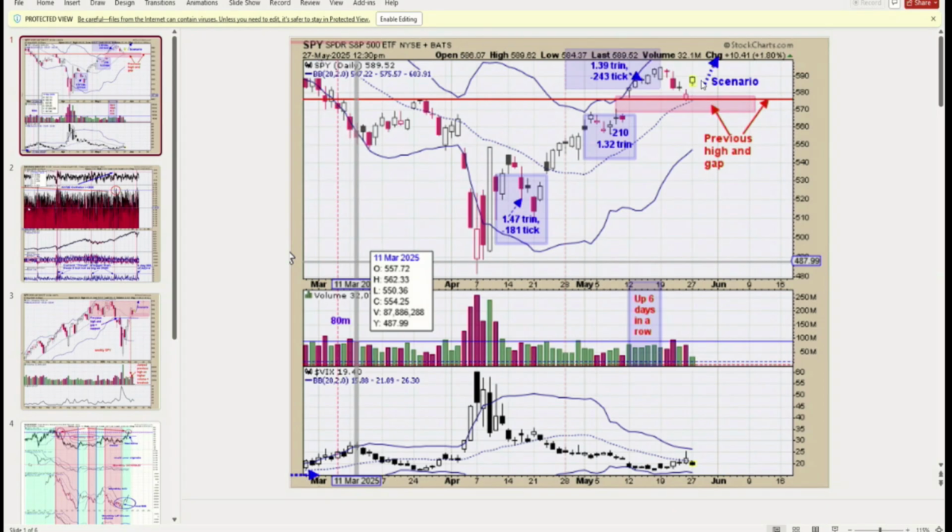Another thing, we were up 6 days in a row going into last Monday. That predicts the market will be higher within 5 days, which today would actually be the 5th day, and it's pretty much on track. Normally you're up more than this, but anyhow, it pretty much did work: 6 up days in a row predict the market will be higher within 5 days. That pretty much was on target.